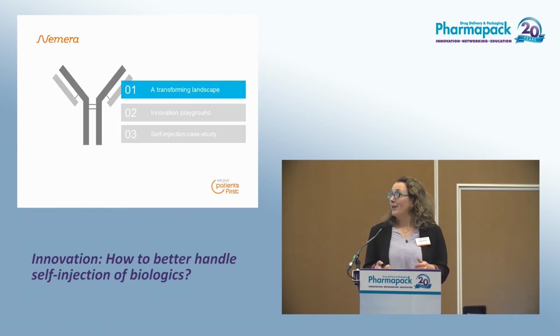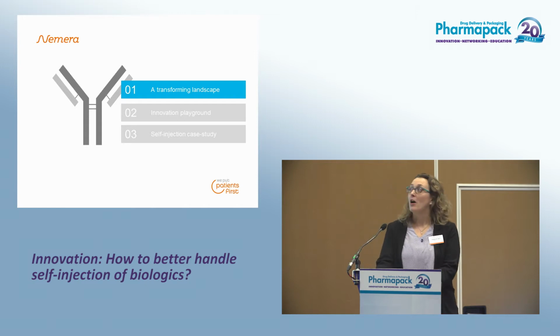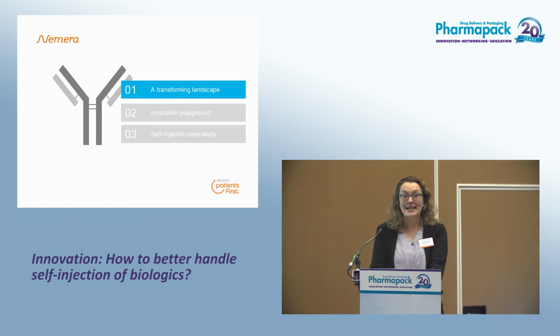So let's take a little step back now. Even if we are not biologists, all of us in this room are familiar with this schematic representation of an immunoglobulin, an antibody, but I don't know if some of you know when the first antibody was discovered? Question to the audience, do we have any historical specialist of the science here? Okay. So I will give you the answer here. It's 1890.